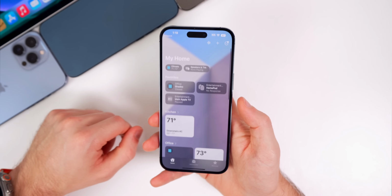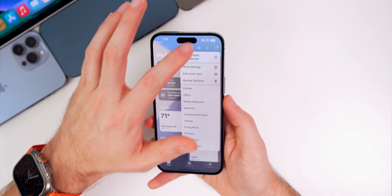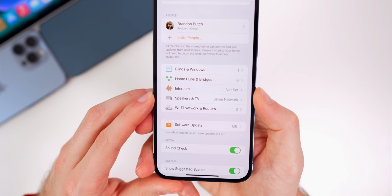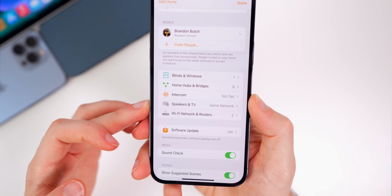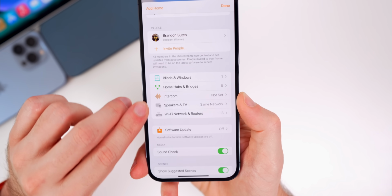So home application still a mess here, although there is a small change I wanted to mention. If you tap on the three dots up here and go to your home settings, you will see that speakers and TV is now included in this section, whereas before it was separated and it was down here in its own section. So that is a nice little change there.